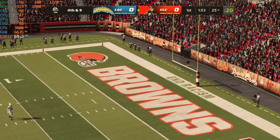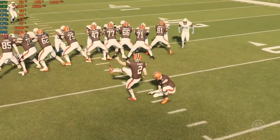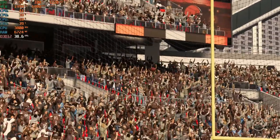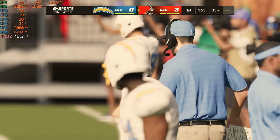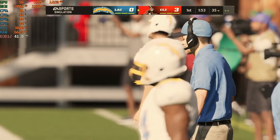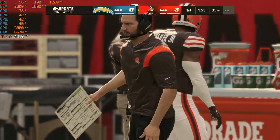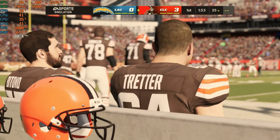The kick by Parkey is good. And the Browns are out to a 3-0 lead. In the end, the opening drive, Charles, does yield points. Maybe not the touchdown that they wanted, though. Yeah, but bottom line, they wanted to get something out of that drive, and they did that. 3 points, they won't turn that down at all.